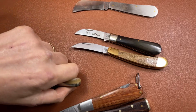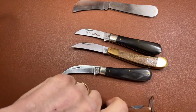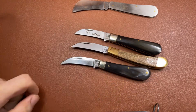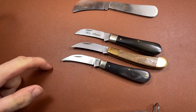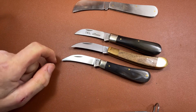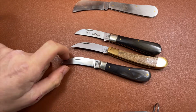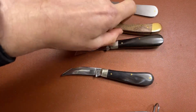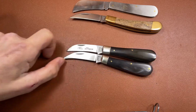Now, Arthur Wright also do a peach pruner, but theirs is slightly different again in that they're using the handle from perhaps what would be called a tackler. But again, a tackler would have a Wharncliffe blade, and this has a peach pruner blade. So it's actually quite a nice little knife. It's quite compact, even compared to the Winston-Home. This is really quite small.